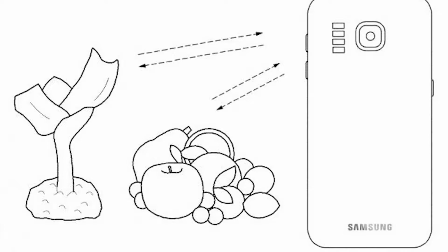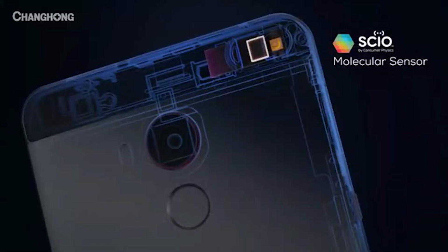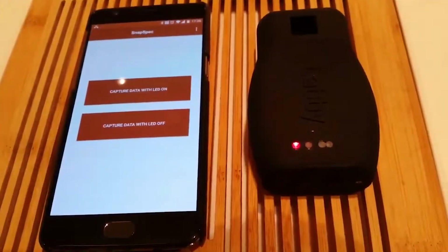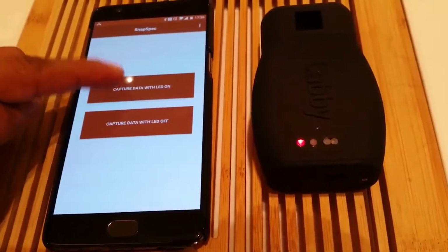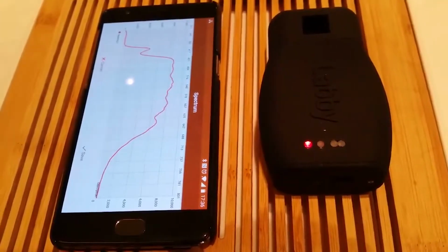The patent applications from Samsung describe an electronic device including several light sources. Basically, the potential Galaxy S11 will have an infrared spectrometer on the back. Infrared spectroscopy deals with the principle that molecules absorb specific frequencies of light according to the structure of the molecule. It is mainly used in chemical analysis. The patent explains how the smartphone will use IR and visible light to send electromagnetic waves toward an object and read it back using a spectrometer.